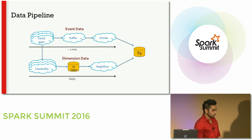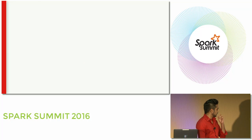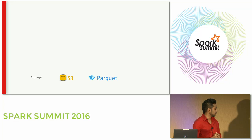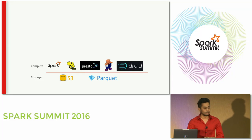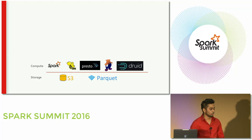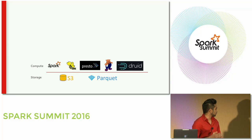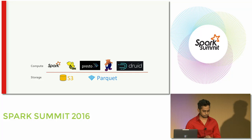Now the second question that we need to answer is, how do we process data? At this point, we have our data on S3, which is our source of truth. And our predominant file format is Parquet. On top of the storage layer, we have our compute layer. We host large Yarn clusters, and engines like Spark, Hive, and Pig run on top of Yarn. We also host separate Presto clusters, and we have some use cases for Druid as well.